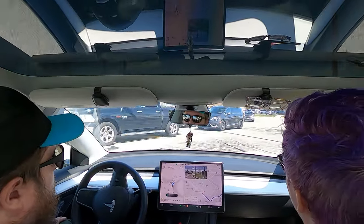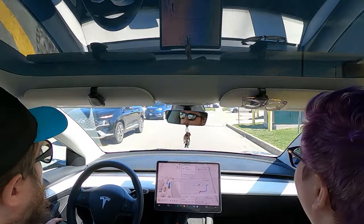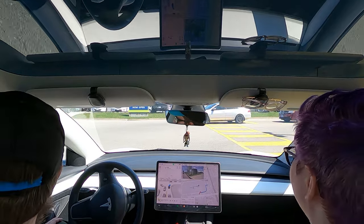Now your destination is on the right. Now right. Turn right to stay on Lime Ridge Mall. Mall.